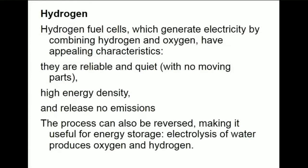Now, hydrogen fuel cells. Hydrogen fuel cells, which generate electricity by combining hydrogen and oxygen, have appealing characteristics. They are reliable and quiet. They don't have any moving parts like conventional electricity production units. They have high energy density and they don't release any emissions while generation of electricity takes place. The process can also be reversed, making it useful for energy storage.